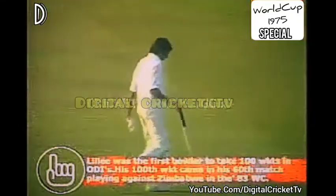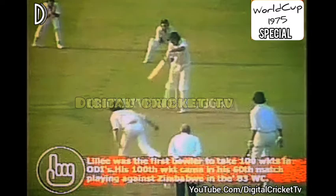They're all going up. Lilly's got another. Another catch for Rodney Marsh behind. The end of Sarfraz pretty swiftly. No score. 7 down, 189 the total. There it is again. Really waving at that one. A pretty good ball. Max Walker, ending his 10th over.